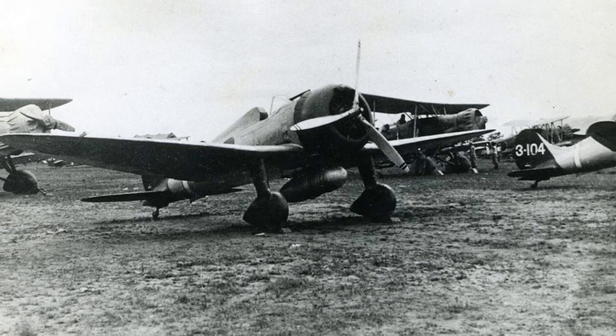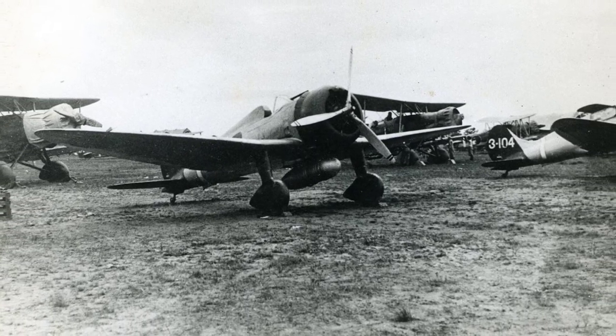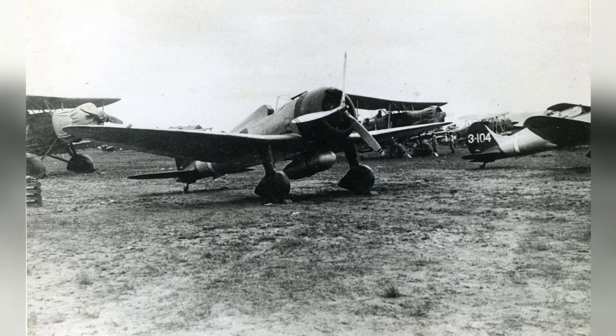A photo of Japanese Navy fighter planes and torpedo bombers from 1943 to 1945, just chilling out.